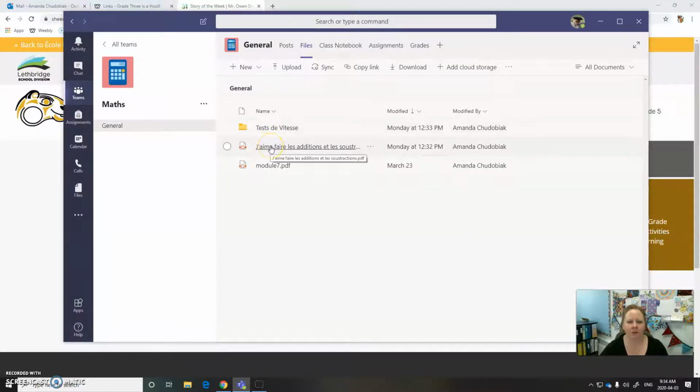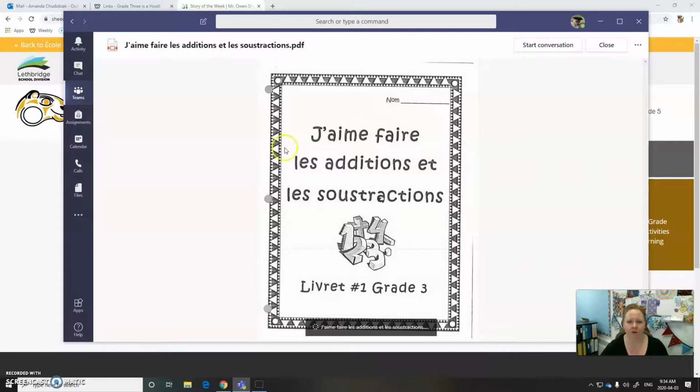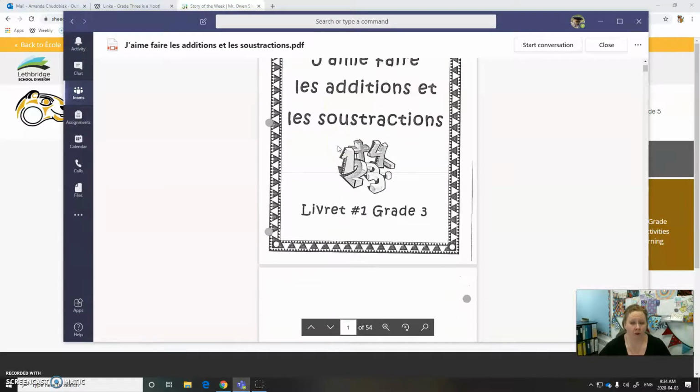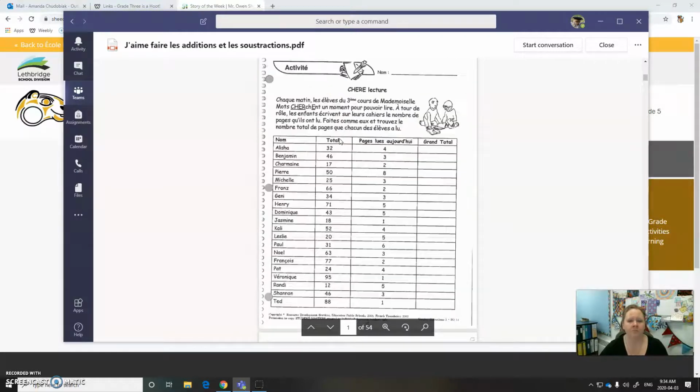But there's also a booklet on here called J'aime faire les additions et les soustractions. Now, this is a little bit of a longer book. You can see on the bottom there's 54 pages on here. And I know that that's going to be really tricky for families to print because maybe you don't have a printer, or maybe your printer is out of ink. If you have a printer and you want to print that off, definitely ask mom and dad before you do that. But there's a ton of different activities to do on here.